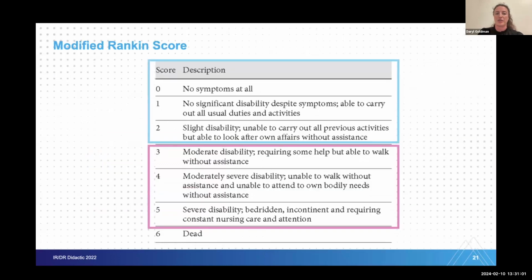The mRS, which is the modified Rankin score, gives you an idea of somebody's baseline clinical status. So if somebody's bedbound, then we might not necessarily take them for thrombectomy, because their benefit of intravascular revascularization is not really going to be there. These patients also don't really recover well from a stroke treatment.